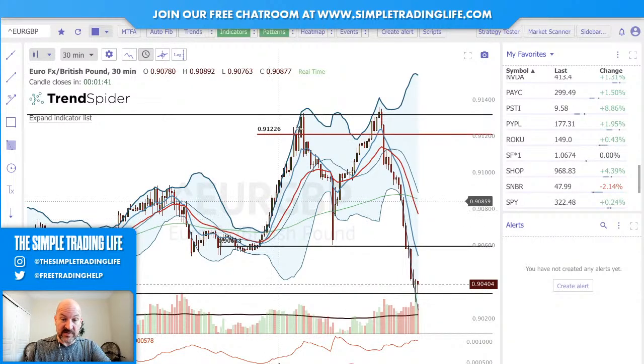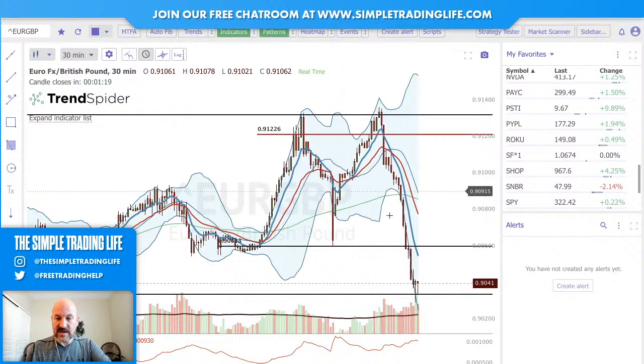and look where it went though. Okay, look where it went. It went all the way up here. You could combine, right? You could combine the 8 and the 21, and you could have just ridden the 8 all the way up until right there. Look what kind of trade that would have been. Look at that. From here all the way up to there. Okay, but that's something else.